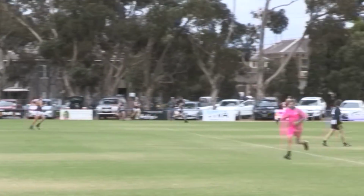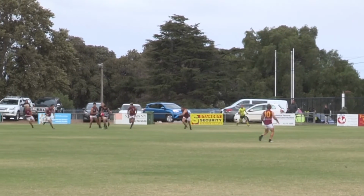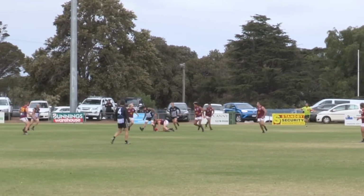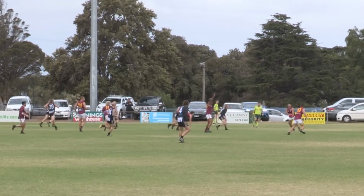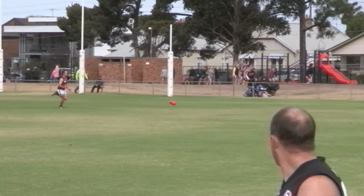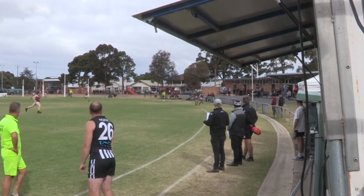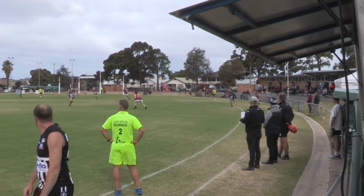They go inside 50 again. Habib comes out over his head. Well, at the back of the pack might have been okay. Habib comes back to help out. Eagles got the numbers if they can pick it up. They can. They get the handball back. Noah Waddy gets it wide towards Mars again. Close to the boundary line. He tries to take him on. He gets the kick around the corner. Might be okay.